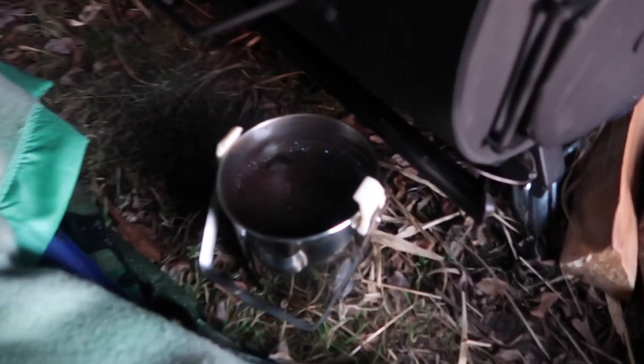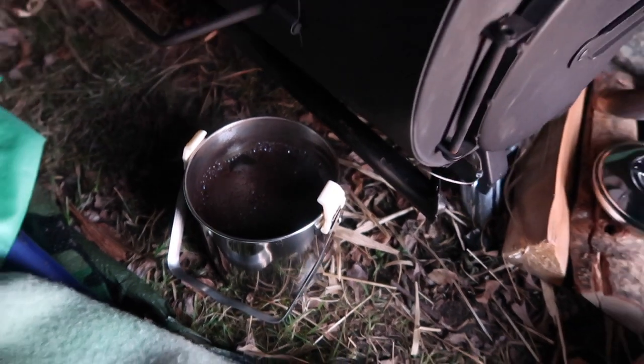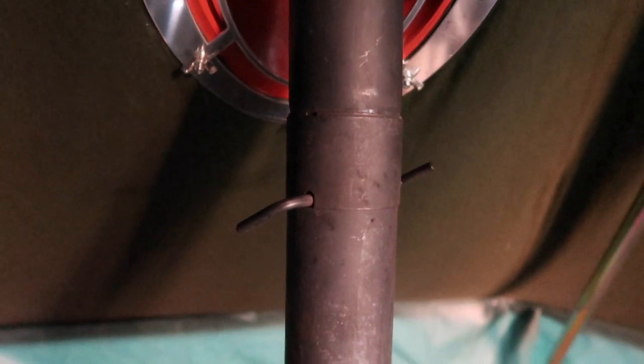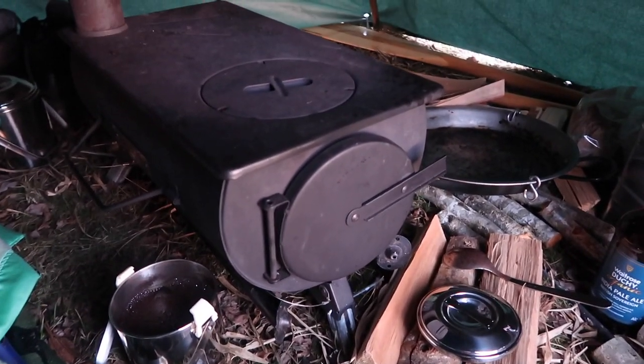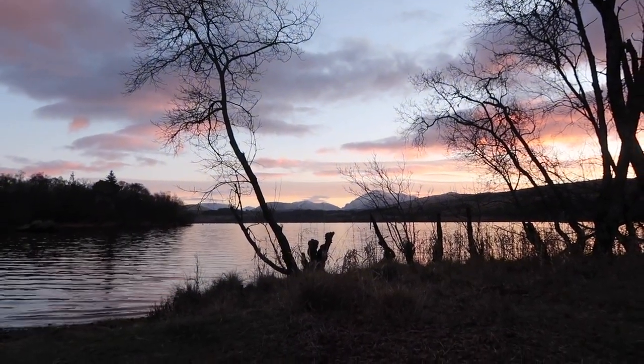I've just had a little billy can of coffee on the stove for about 10 minutes just to boil that. This stove has a damping adjustment, so once you boil your coffee you can just turn that down and get a bit of a slow burn going, warm the tent up. Fantastic view outside.